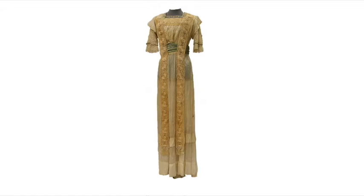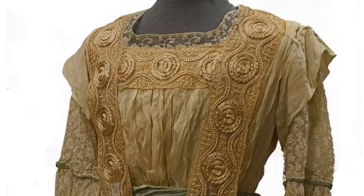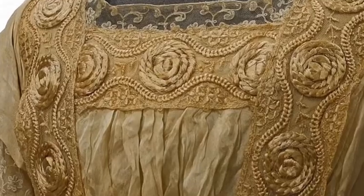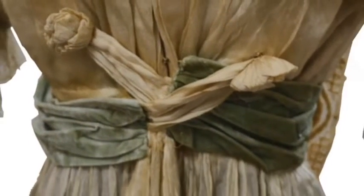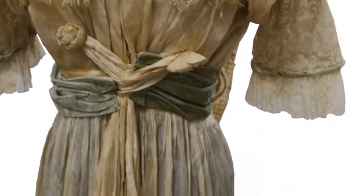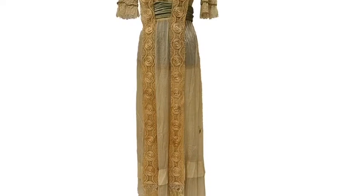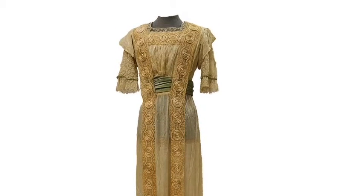And I chose a dress because it's got so much detail at the top, and it was worn in the Titanic times, and it's like flaws at the bottom and it's tight at the top, and it looks like someone famous wore it.